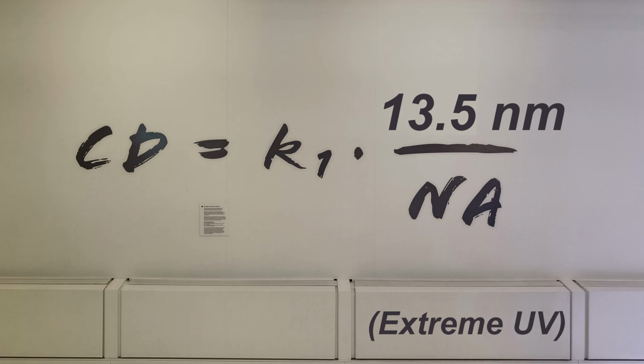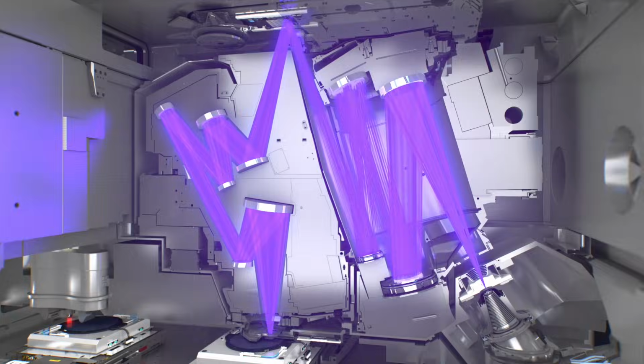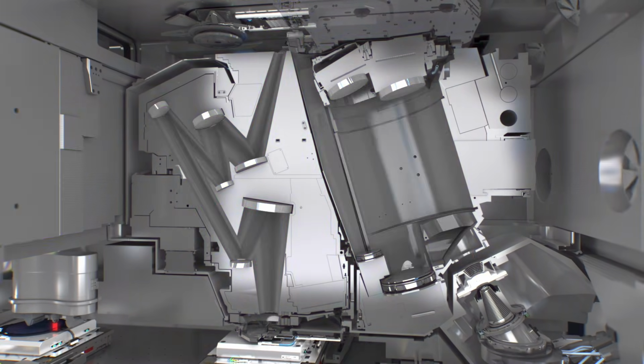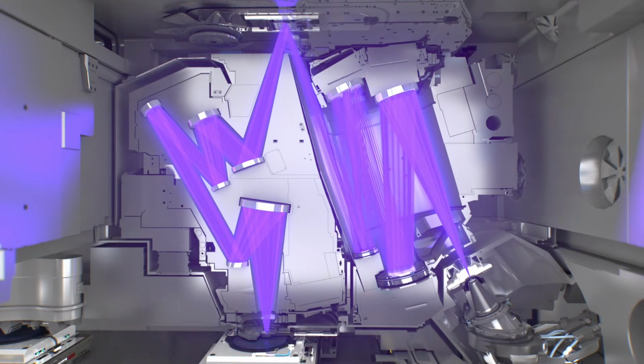So far in all the examples of the wave simulations I showed transmissive masks, but the latest generation of machine uses extreme ultraviolet light, or EUV, with a wavelength of only 13.5 nanometers. Now, from the viewpoint of critical dimension, it really makes a lot of sense to use a wavelength that is 14 times shorter than that of the previous generation of machines. But from the practical perspective, it leads to an almost insane complexity. So let's hear what Sander has to say about EUV photolithography.